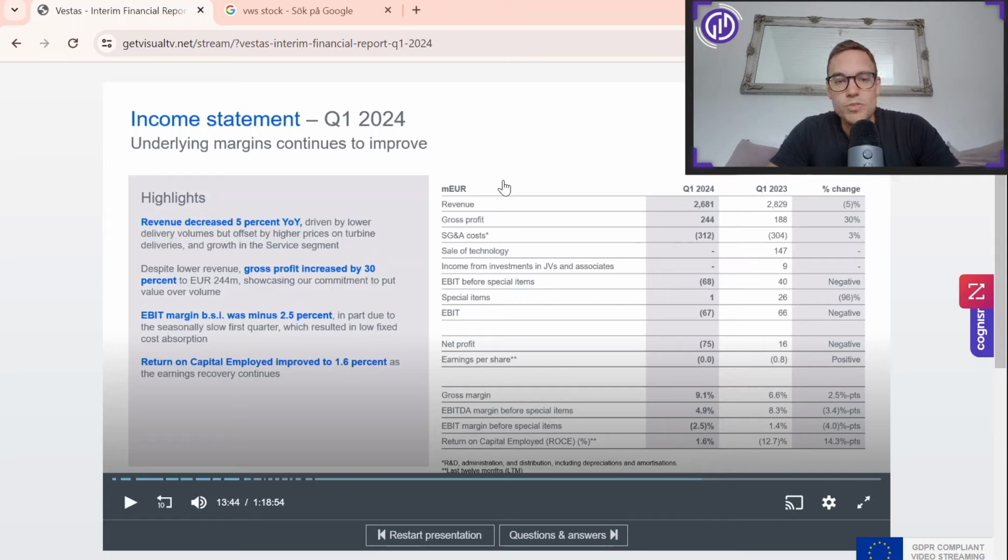And in terms of that, we need to be more careful with the valuation going forward as well, looking at what the forward price to earnings ratio is and not pricing it too high. Although this is, of course, an industry of the future that has a lot of hype in it.